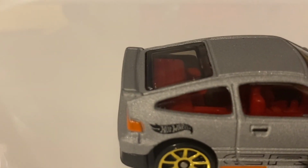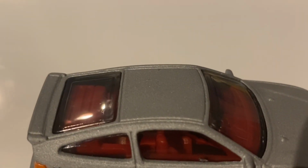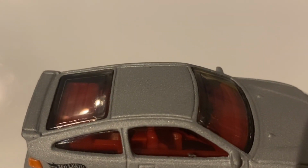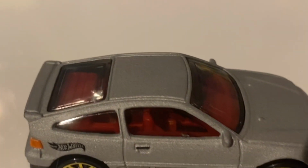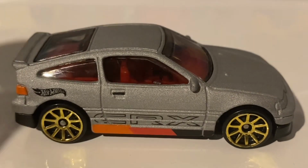And finally, we'll talk about the spoiler on this car. It's actually in the metal casting, adds to that very sporty look. And as for the roof of this car, there is nothing really going on there, but you can obviously have a look for yourself. It is textured nicely there, and yeah, obviously all the windows are there as well, like the real life car, as you would expect.